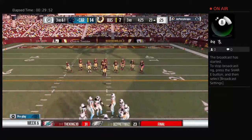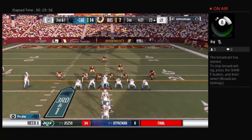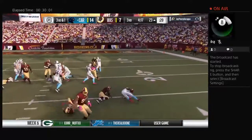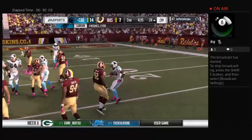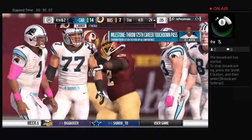This will be play number 7 on the drive. 3rd and a yard. They come out here in the I. They'll give it to him right up the gut, and he maybe makes it back to the line of scrimmage. That's it. A loss of a yard, and it brings up 4th.